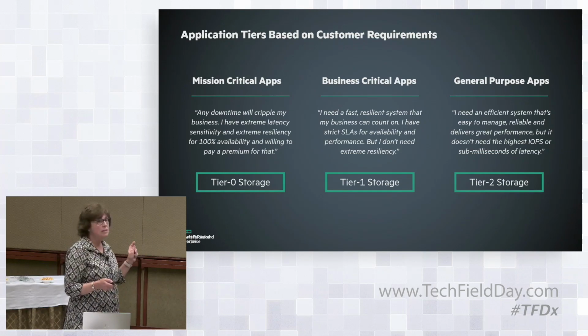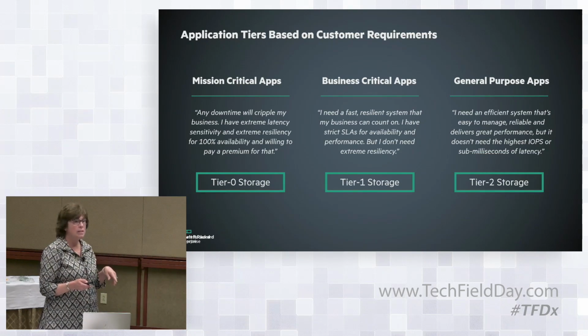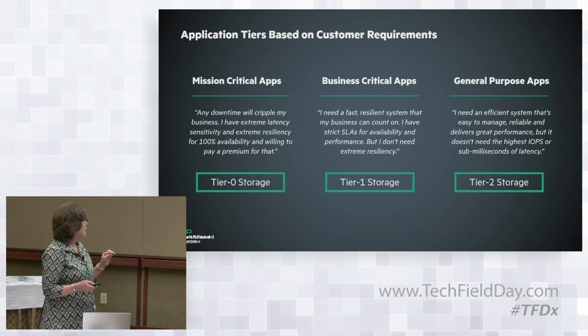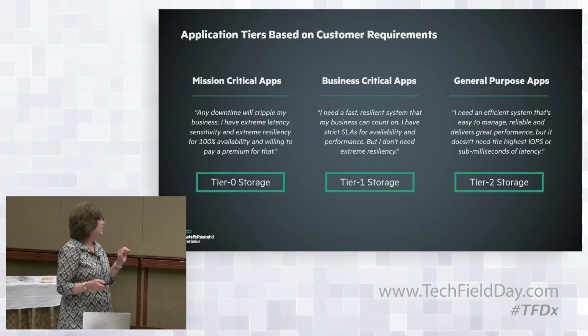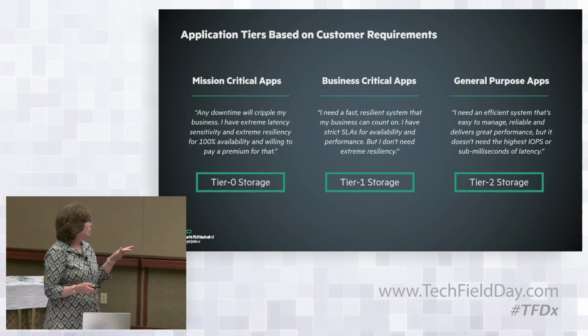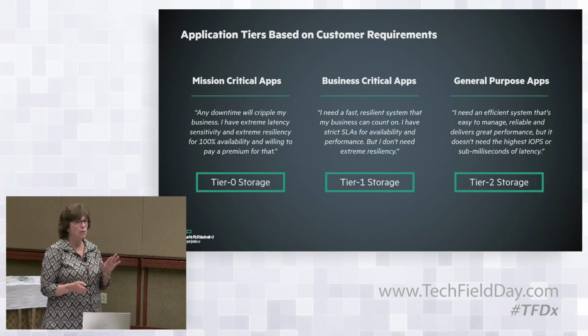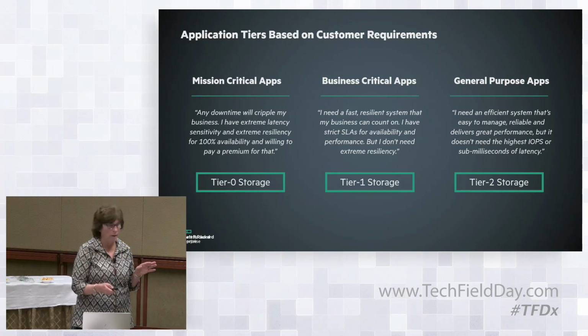Business critical apps, right? This is how we define tier 1 storage. I need a fast, resilient system that my business can count on. You need those good SLAs, but you don't need that extreme level of resiliency. And then general purpose apps. I need an efficient system, easy to manage, delivers great performance, but it doesn't necessarily need that high level of IOPS. Or you can deal without the sub-millisecond latency. So this is our definition of a tier 2 array.